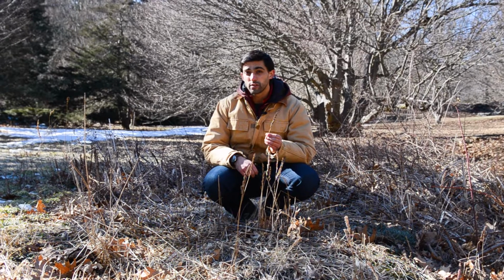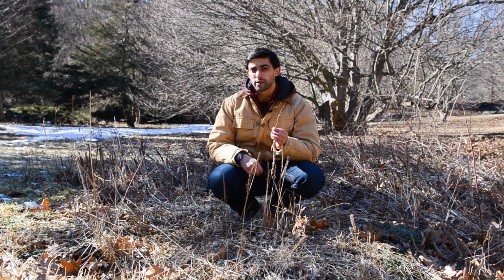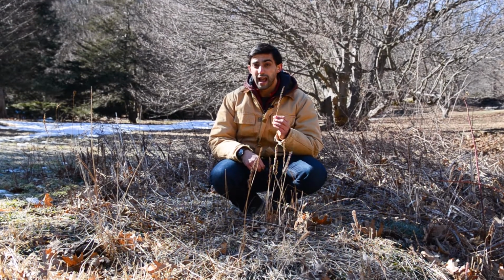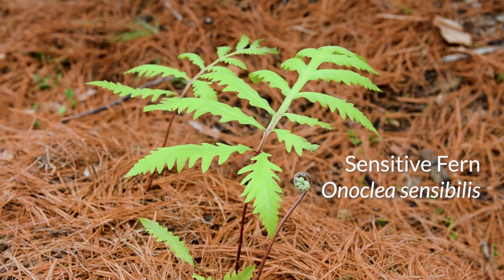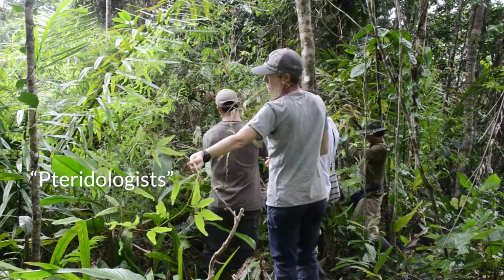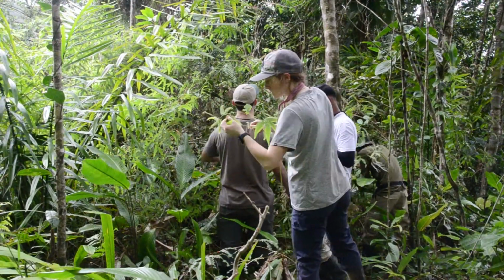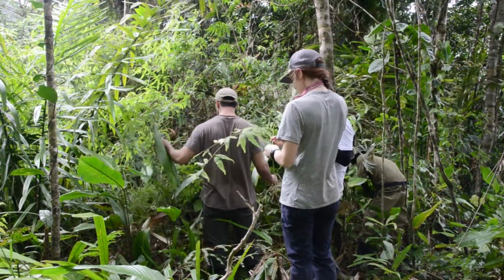So we have a pretty good working hypothesis as to why this species releases its spores early in the spring. However, we do not know how, structurally, this species achieves this timing. The sensitive fern is very common across the eastern US, and pteridologists, scientists who study ferns, have documented this phenomenon of early spring spore dispersal for over 200 years.